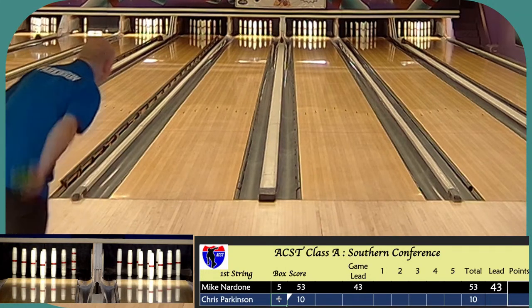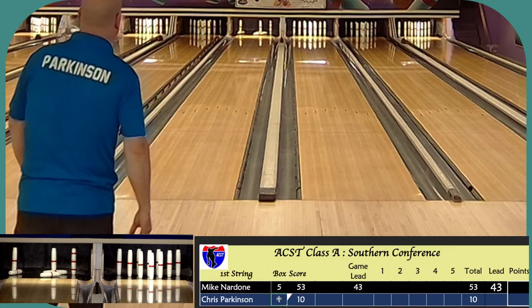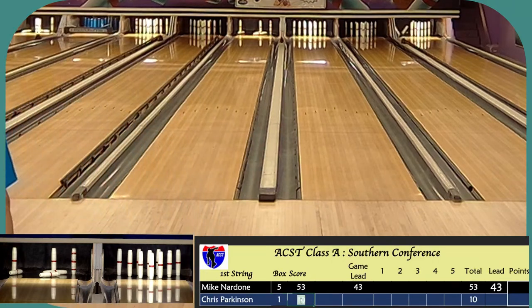Just to our right. On the fill, 7 is leaning but hangs on. So a 7 fill in the first for a 17.